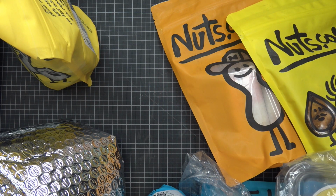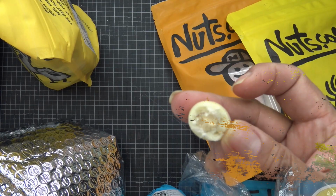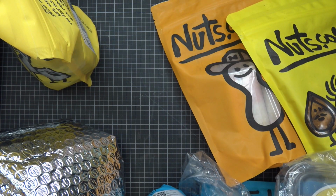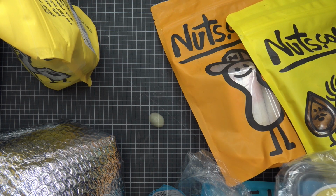Hold on. I'll be right back. Let me finish this bite. Oh no, it's in there. Those are just really soft, you know, so you don't get that crunch. I don't feel it. All right. Sorry, I wanted to finish that bite.